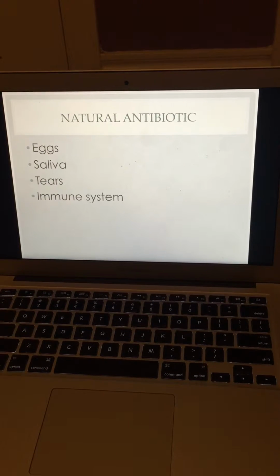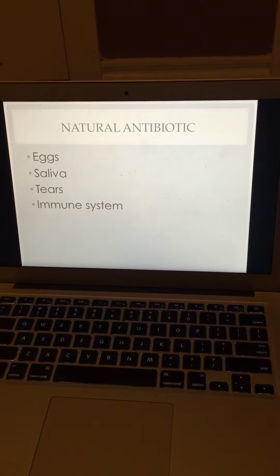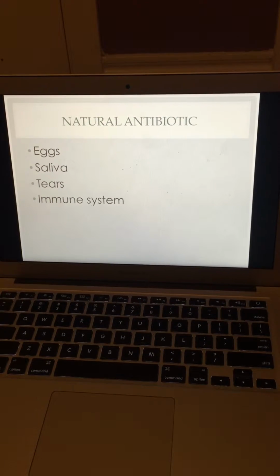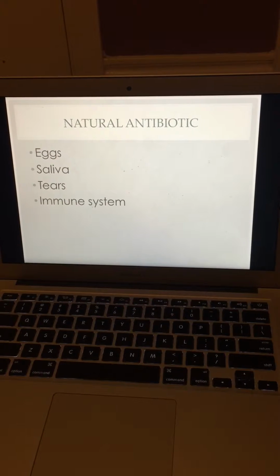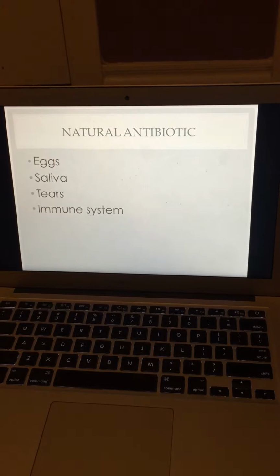Next, we're going to talk about the natural antibiotics, what are lysozymes. Eggs, saliva, and tears. I put them on there because they are the main things that have lysozyme, which is the white part of the egg, your saliva, and your tears.